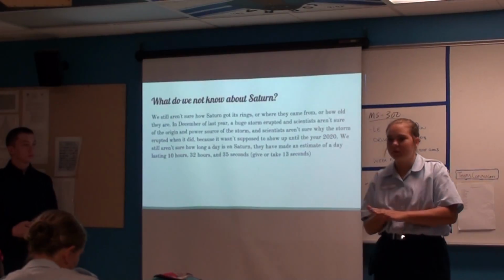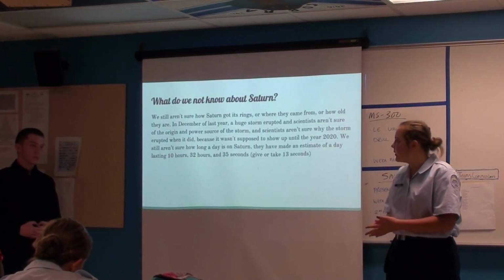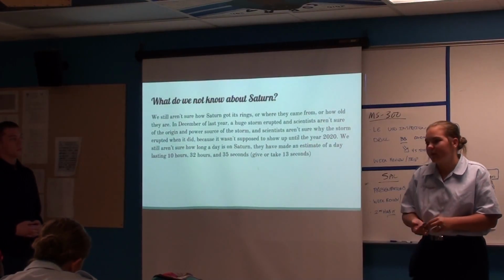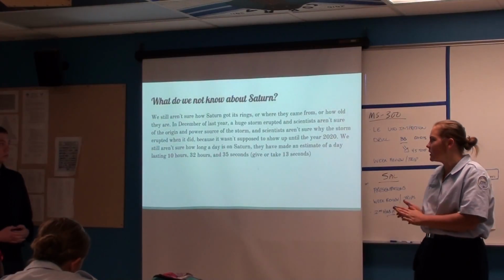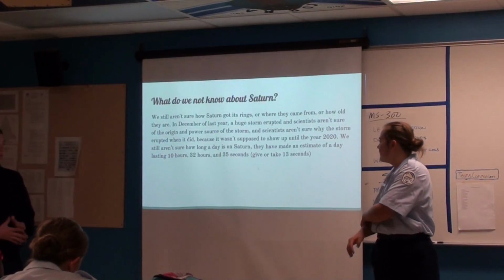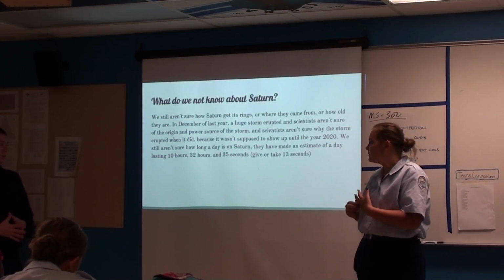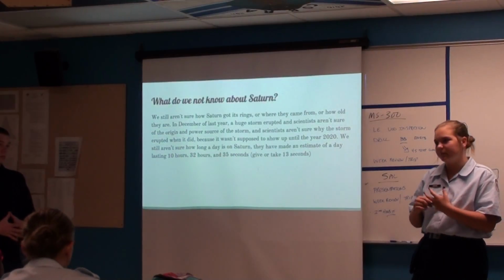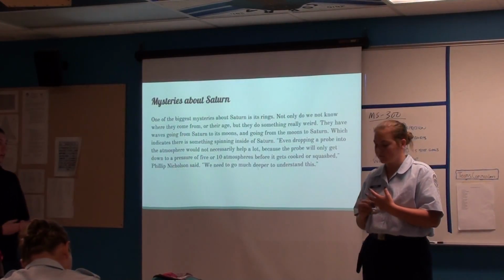So, we're still curious about how Saturn got its rings, how they were formed, where they came from, and how old they are. Last December, a huge storm erupted, and the scientists aren't sure how much power it gave, how the storm started, or why it erupted when it did. It wasn't supposed to show up till 2020, and then they made an estimate of a day lasting 10 hours and 32 minutes, give or take 13 seconds. Mysteries about Saturn.